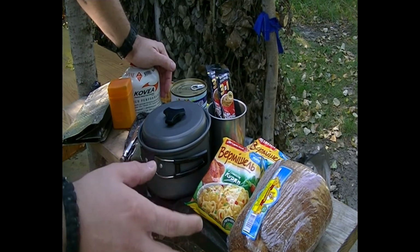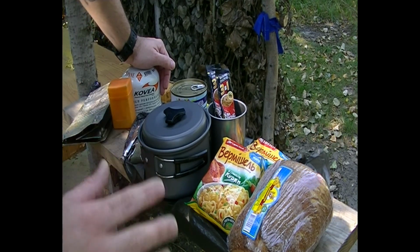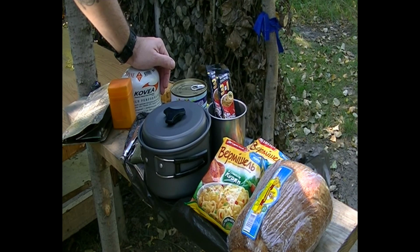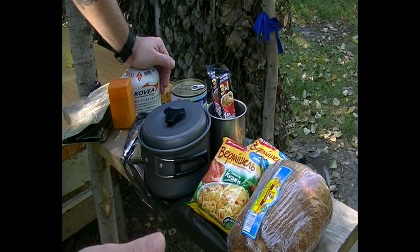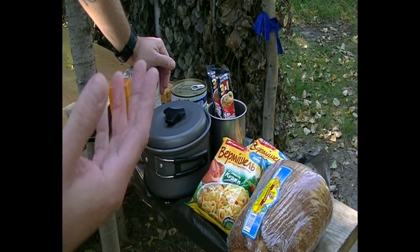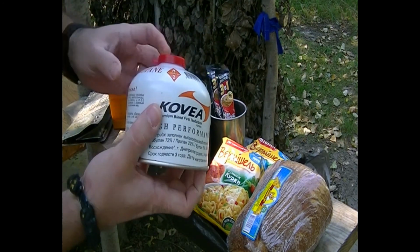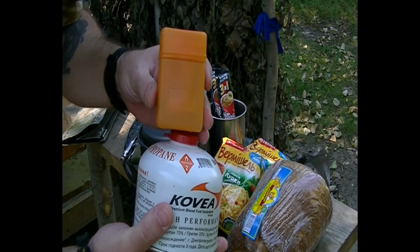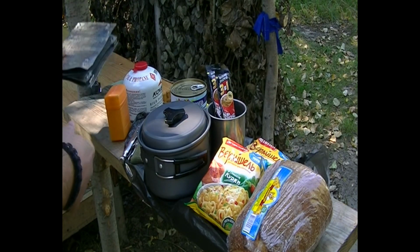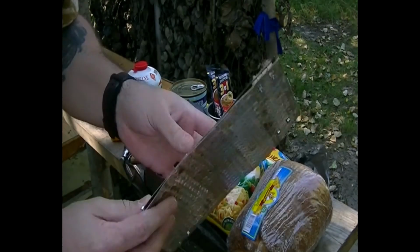Now, where I am today, I've been around here a few times, and I know that there is no wood for fire at all. This is a place frequented in summer by many people for barbecues. Of course, they also leave their rubbish behind, which is disgusting, but it's typical. So anyway, I know that there is no firewood around, so I brought my gas stove. You've also seen that. I've got a video where I test it. Then I've got my windscreen, which I've also shown you. So I'm not going to bore you with that.